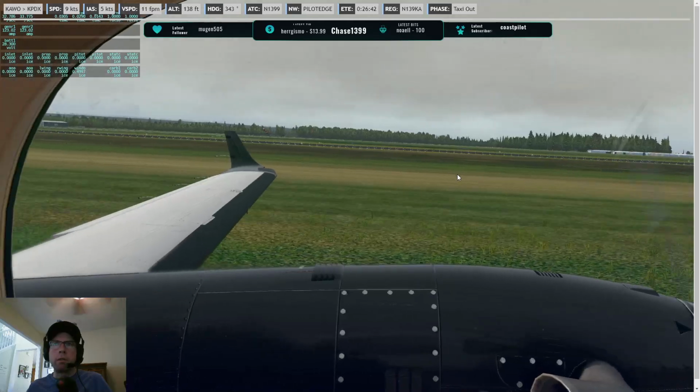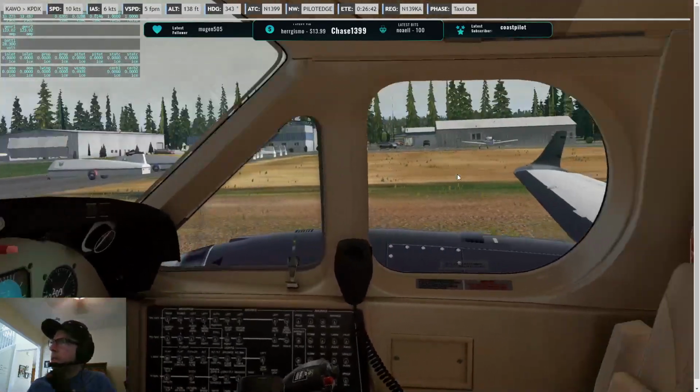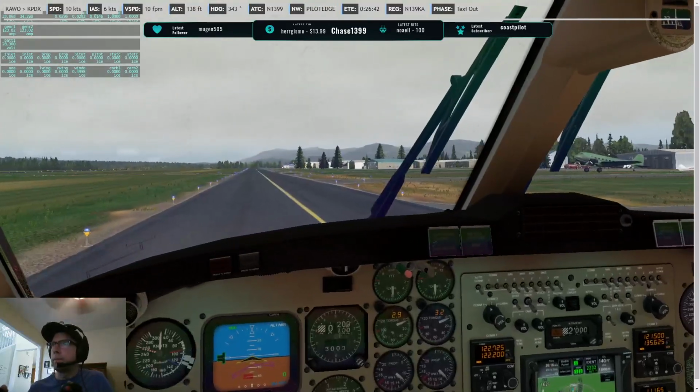We'll check our controls here. So we got control on our left side, and we got airline on the right.